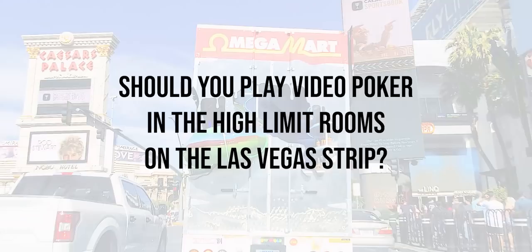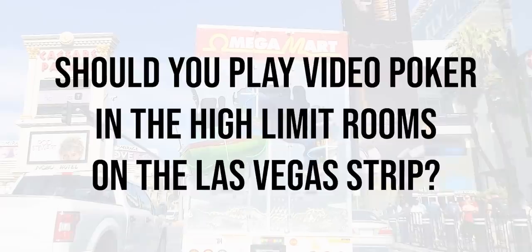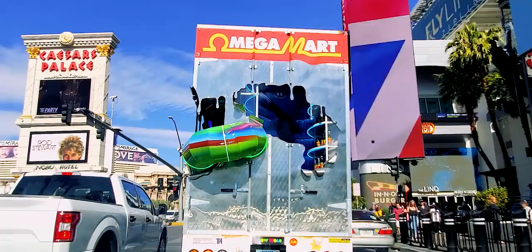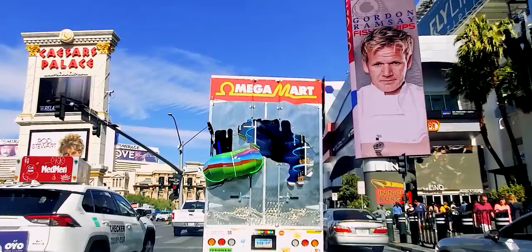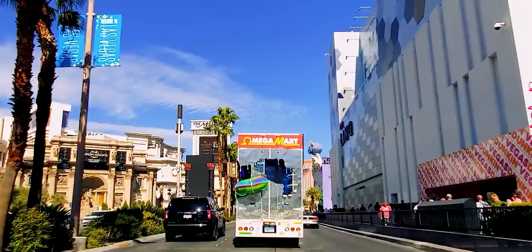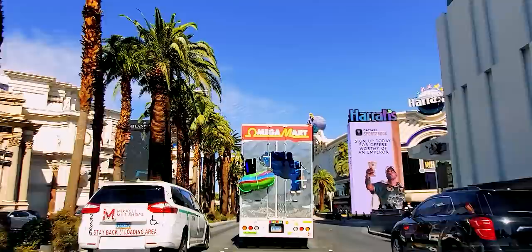Should you be playing in the high-limit poker rooms? Now you say, oh, high-limit, I'm not rolling like that. Well, here's the thing. What I would tell you about the high limit rooms, and remember, we're talking about video poker machines, I would suggest playing in the high limit rooms in just about any of these places, because that's where they take a step up. That's where you're going to find more 9-6, and in some cases, you're going to find 9-6 deuce machines, 9-6-2 machines in some of the high limit rooms.